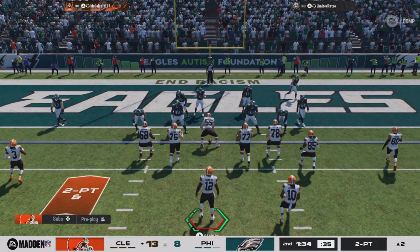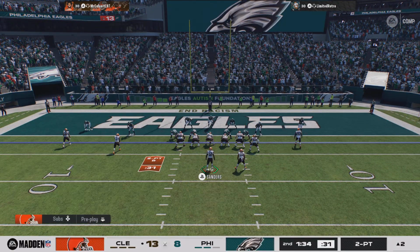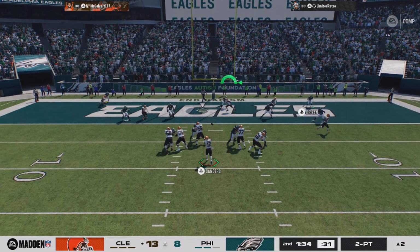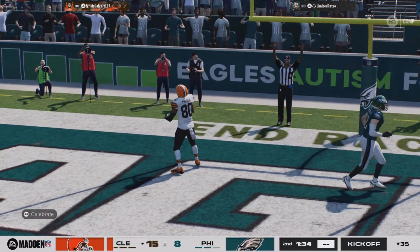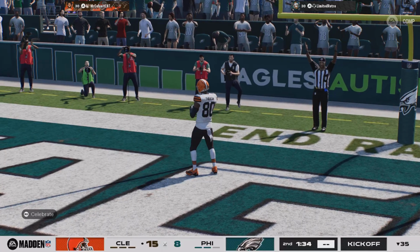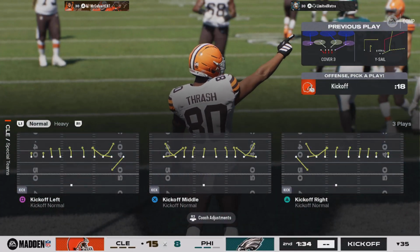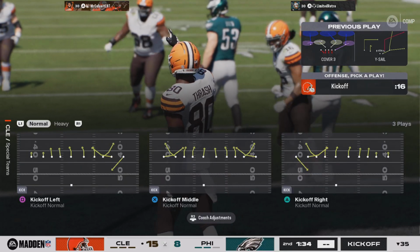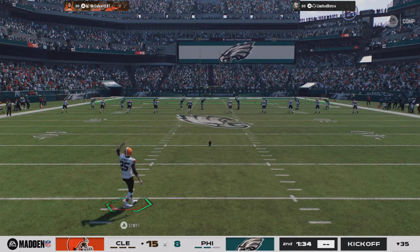They'll go for 2 here. Sanders bringing the Browns to the line. All right, they're going to throw for it. And he makes the catch. The 2-point conversion try is good. Browns 15, Eagles 8. That's about trust. Trusting your QB is going to make the right decision on these crucial scoring plays. He found his read, and he made the connection for 2.